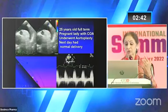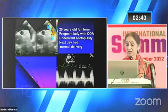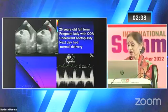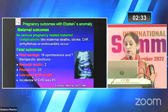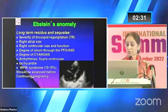This is a 25-year-old lady, pregnant, with coarctation, who underwent aortoplasty, and the next day she had a normal delivery. So we can cover the abdomen and do the aortoplasty or the balloon, everything.